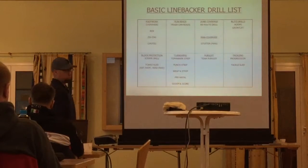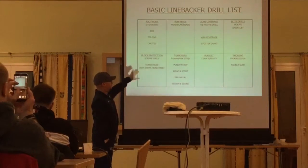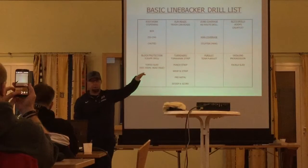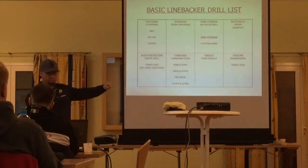Okay, so here's what we do. I make all the young coaches kind of put a drill list, and this is not all inclusive. It's just ideas. What are your footwork drills that you can do for a linebacker? Okay, and again, when we go out on the field, these are exactly the ones we'll do, and we'll talk about them in a little bit more detail.